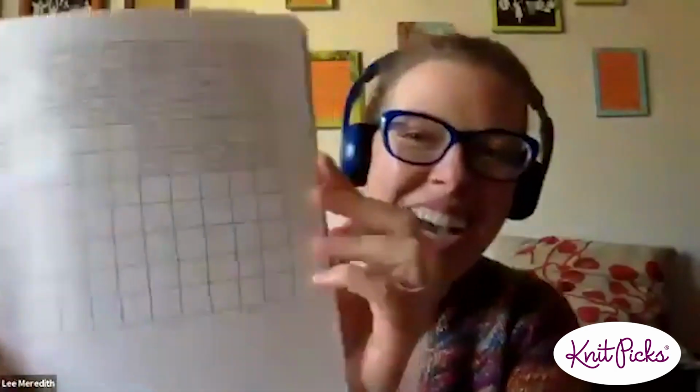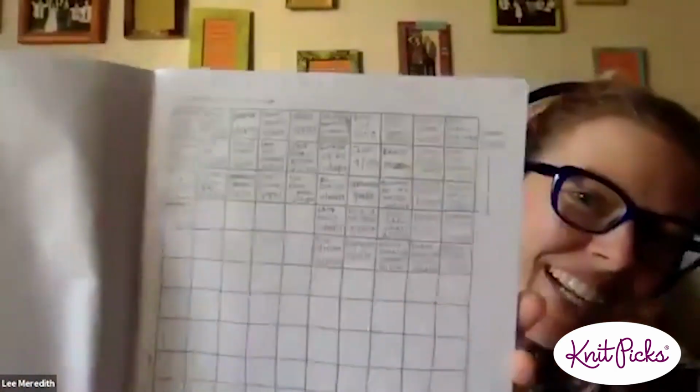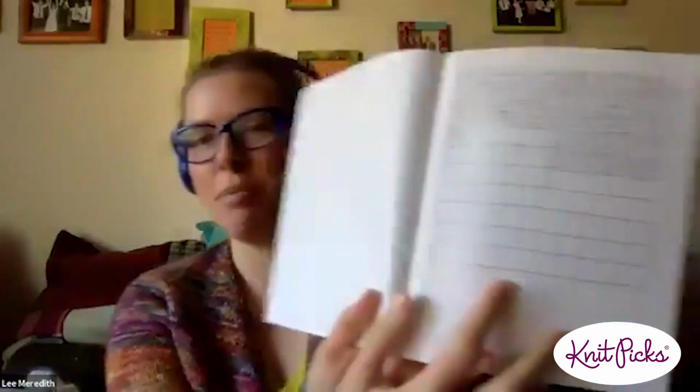So I'm only knitting squares to movies, and I have a spreadsheet of what movie I'm watching for each square. And then when I'm done, I can have 100 movies that I watched for my 100 squares. Wow, oh, I really like that. I like the idea of either working through your bucket list of movies or doing it during award season.